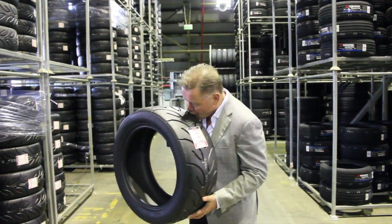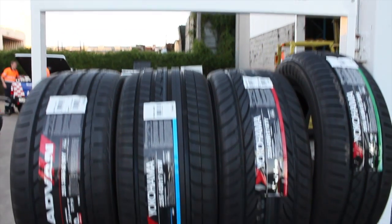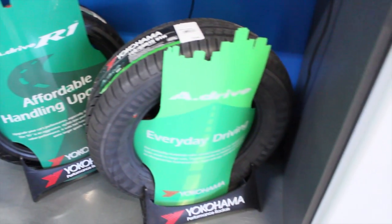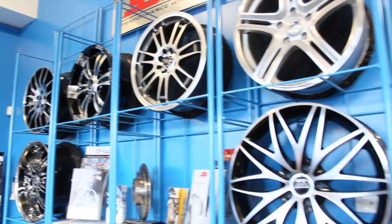Love the grip. We've just been in the Yokohama warehouse and I thought we'd catch up with Grant McGregor, the National Retail Manager for Tyres and More. Just explain the relationship between Tyres and More and Yokohama. Well, Tyres and More is the retail arm of Yokohama. We have some 80 stores around Australia and we specialise in that quality end, being the Yokohama tyre.